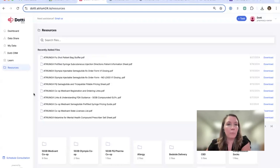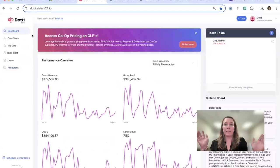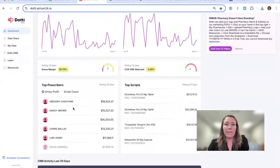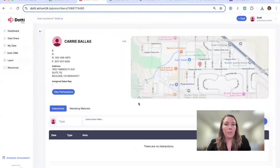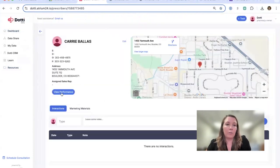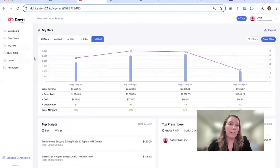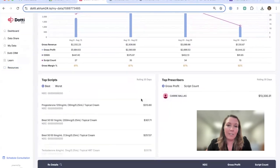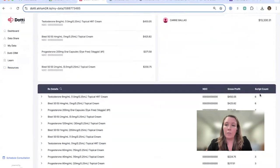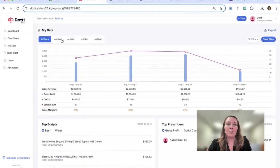The Plus membership is everything that's in Dottie. So all of this data for your prescribers, you can click into it from your dashboard, see your top prescribers. You can click View Performance. At the Plus membership, $4.95 a month, you can see all the trends of each prescriber. You can see what they're prescribing. You can drill down to your heart's content on the most profitable items from each prescriber. There's a lot of cool stuff that you can do.